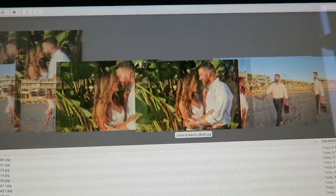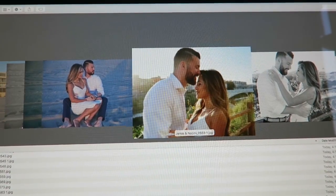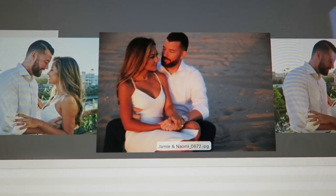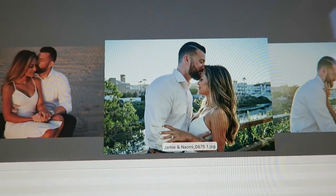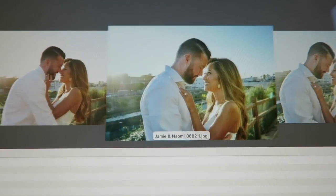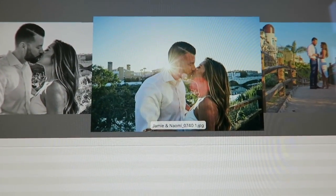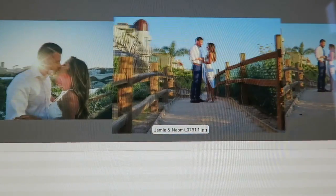And then there's some that I really, really love. Like these ones that are so cute. There's some with the light shining through. Like that one's really cute. This one's really, really cute. I like that one too, in black and white. That one I thought was so cute just because of the light that's peeking through.